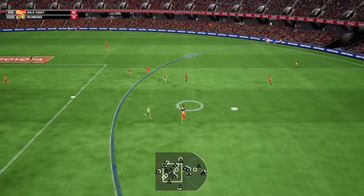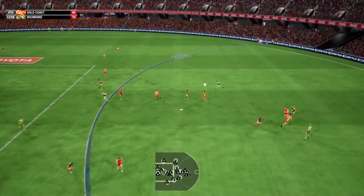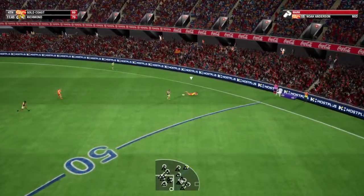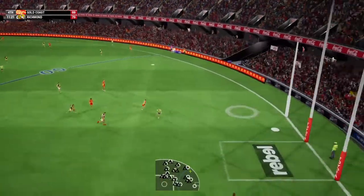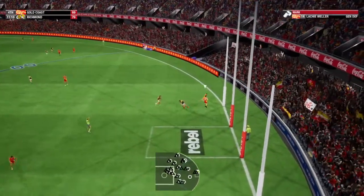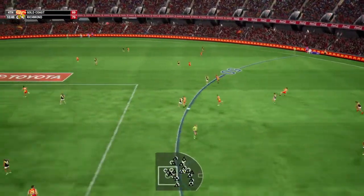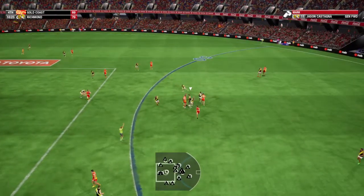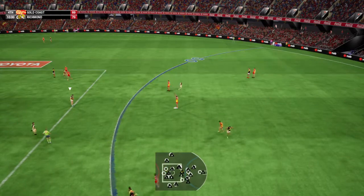Martin kicks it. Great mark under pressure. Uses it by foot. Found space for an easy mark. Anderson collects the kick. The ball ends up with Weller. Lukosius getting in on the act. He just can't get out of the action. Fighting hard was Asprey. Castagna controlling the airwaves on this occasion. 50 metres from home.